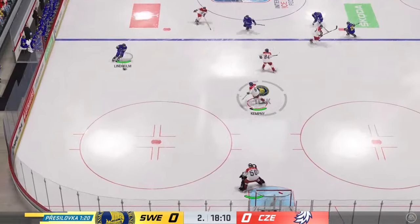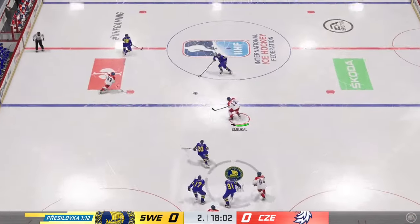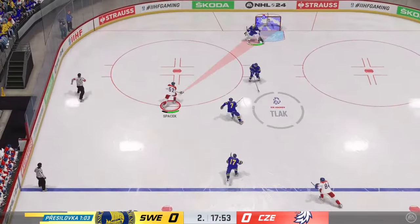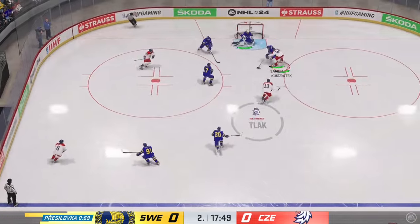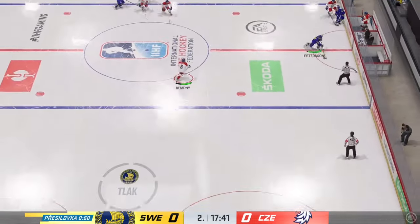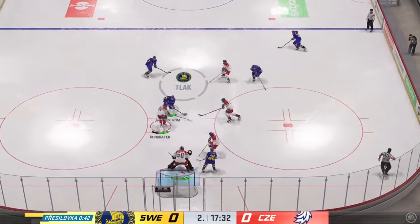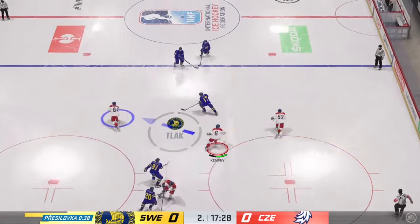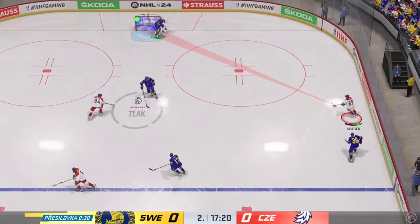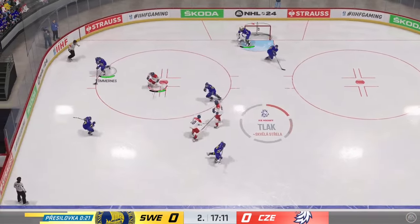From the open ice, they gain the line. Great read with the stick. Czechia is ready to go on the attack. A chance in front! Great defensive play to pick off the pass. Across the line. Oh, smart heads-up play to poke that one away. Czechia has got the puck against the boards. Oh, what a stop by Wilson!